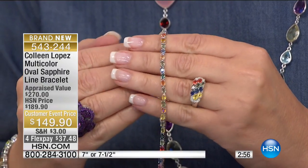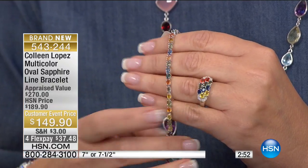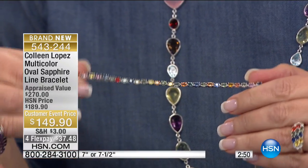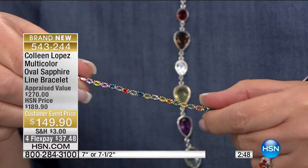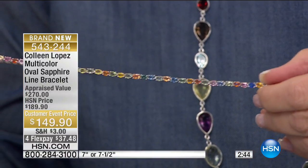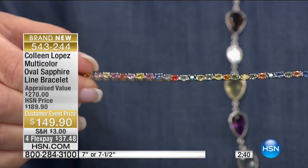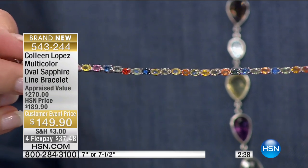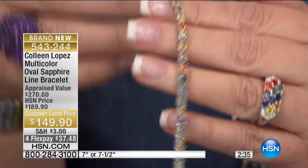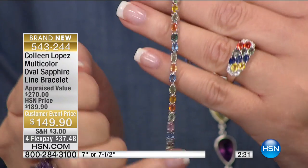And sapphire is not only one of the most loved gems on earth, one of the most sought after gems in the world, but the fancy sapphires are in a class all of their own. Isn't this a beautiful thing? Would you look at this bracelet? Guys, that's all sapphire. Look at the colors of sapphire. You have oranges and golds and yellows and blues and pinks. Look at all the colors in this beautiful line bracelet.